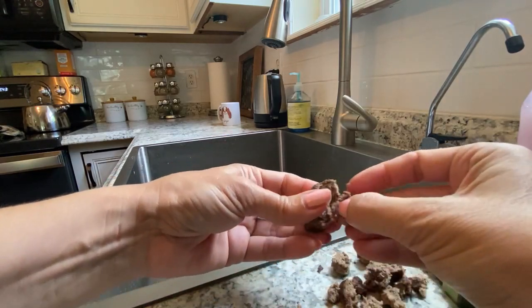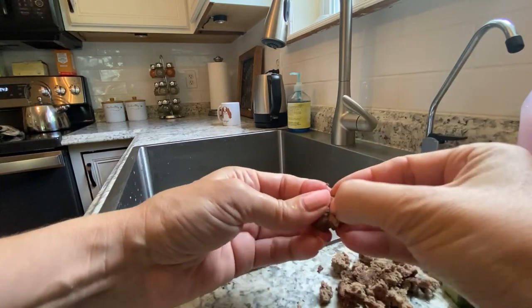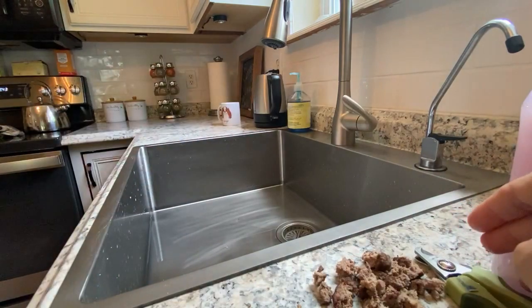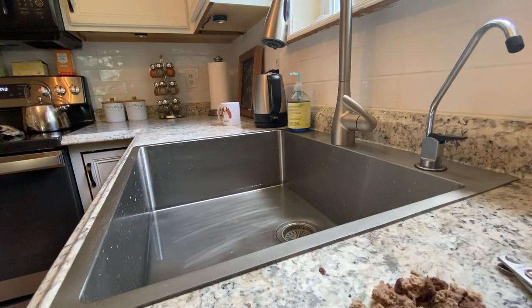Okay. All right, this may be a little more than I need, but it's always better to have more and not need it than not enough and not have it.